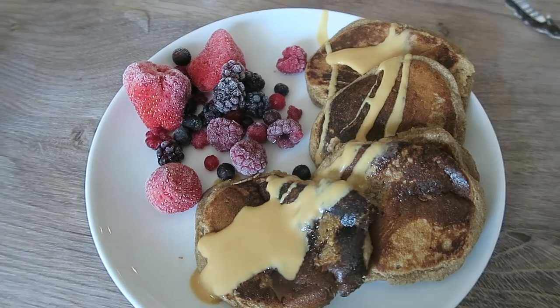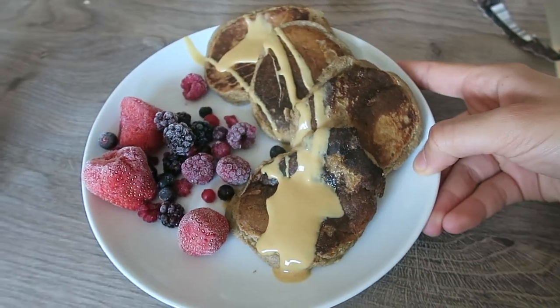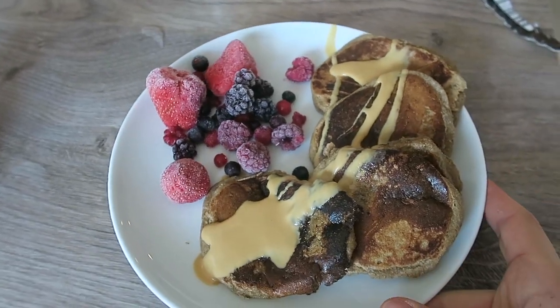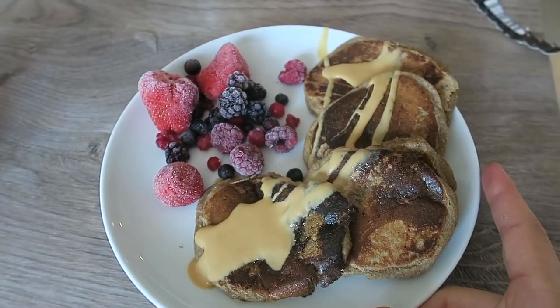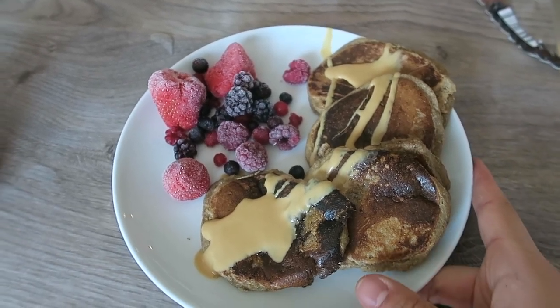These are the pancakes, and you can obviously make more or less, whatever you're feeling like. I will usually make like 4 or 5, and that's usually enough for me, especially if there's protein powder in it. This is super filling, like the protein powder makes it a lot more filling.